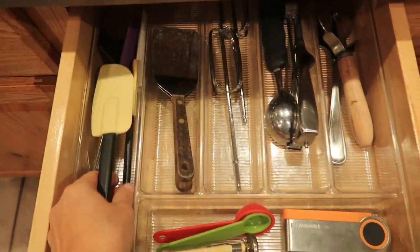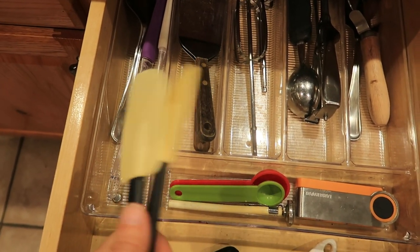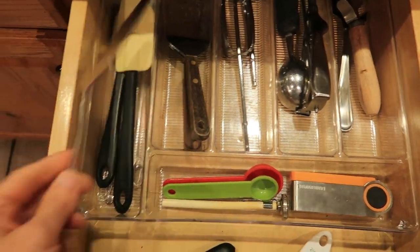I used to just have one of these and one of these, and this was good enough, but I find I need more in my cooking because I'm like, where's the spatula? Because now I have the girls cooking. So grandma brought me these two. I like those. This is another cake server.